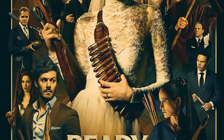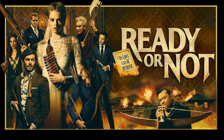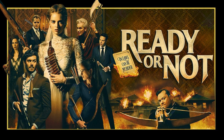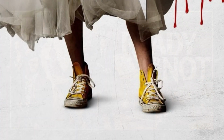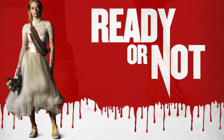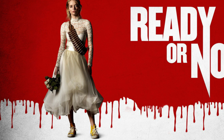Why is this a great image? Why do these yellow high-top shoes make this a great image? This is part of a new series looking at images and what makes them great.